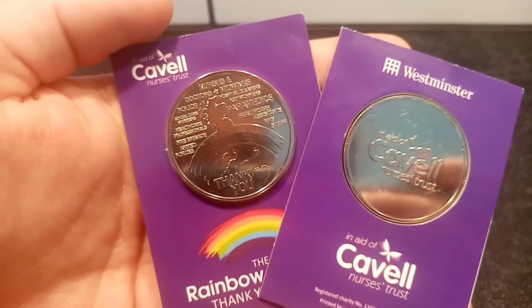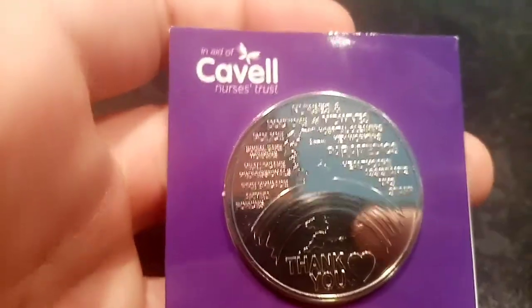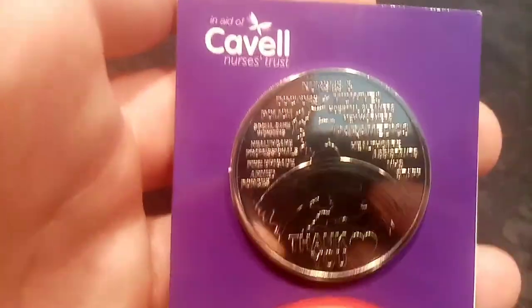Today we're going to do a review on the Rainbow of Hope Thankyou Medal. This one here in aid of the Cavell Nurses Trust. All proceeds do go to charity.